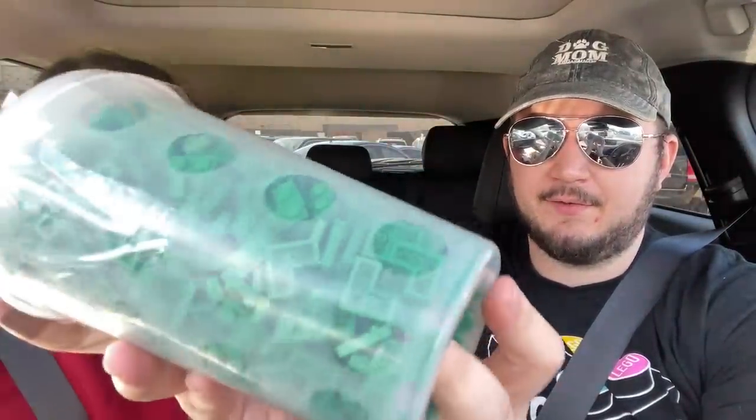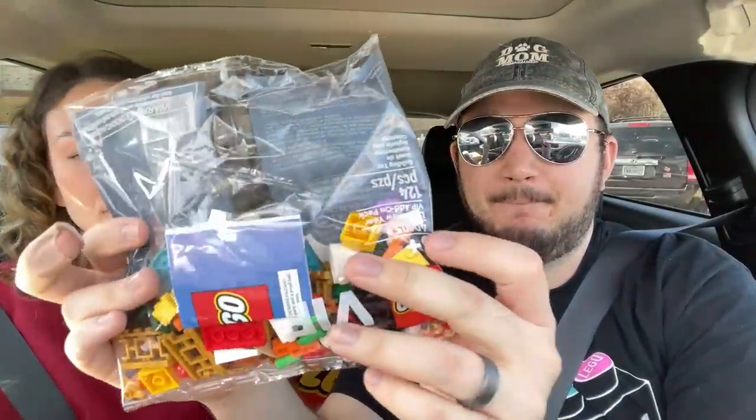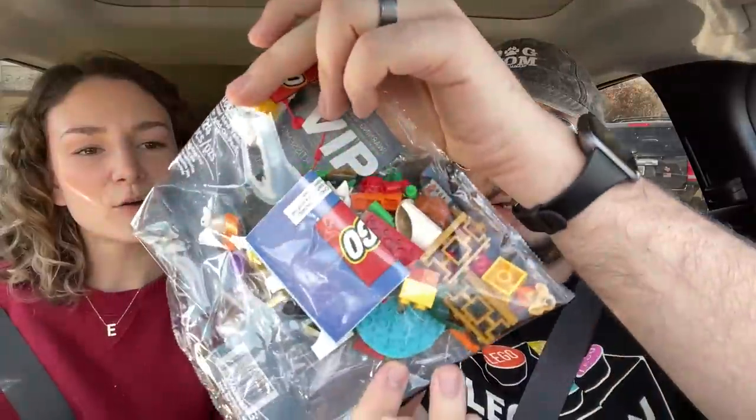We got two of these pick-a-brick cups. These are just some nice green plates. And then as for some of the gift with purchases, I love that Lego's been doing this, giving you parts packs and stuff. I think this is the Chinese New Year one. Oh, cool. Gift with purchase, so pretty exciting.